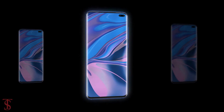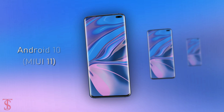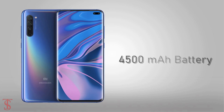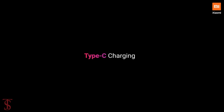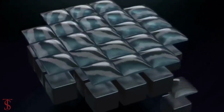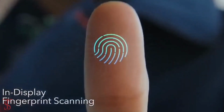The smartphone is set to run on Android 10 out of the box based on MIUI 11. The device will come equipped by 4500 mAh battery that will support 66W fast charging via USB Type-C port and up to 40W wireless charging. Additionally, the smartphone is also listed to support an in-display fingerprint sensor for authentication.